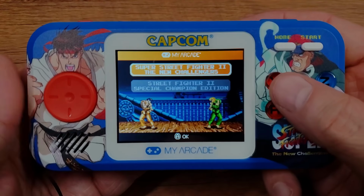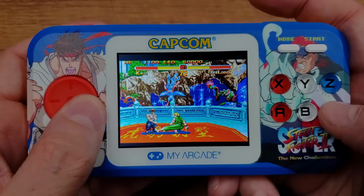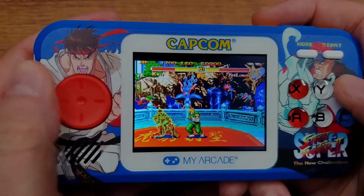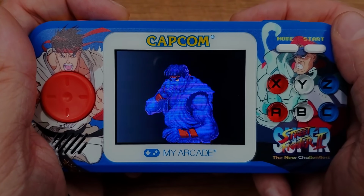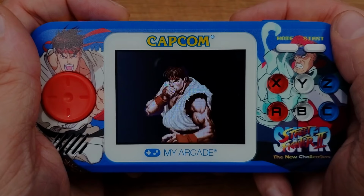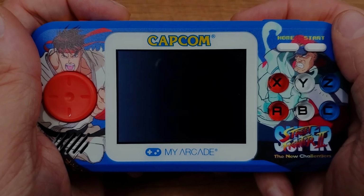So Street Fighter 2 is in here. We have the new challengers, we have Champion Edition, I think it's called. Both are there. The controls were fine. I had questionable feelings about the controls, but they worked out to be great, so I have no real complaints about the controls. The screen had a little tearing, I noticed, but only in those full screen animation segments. When I was playing the game, we were just left and right scrolling. It was absolutely fine.